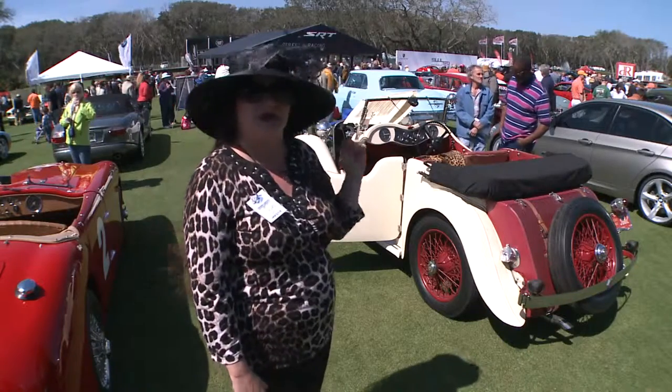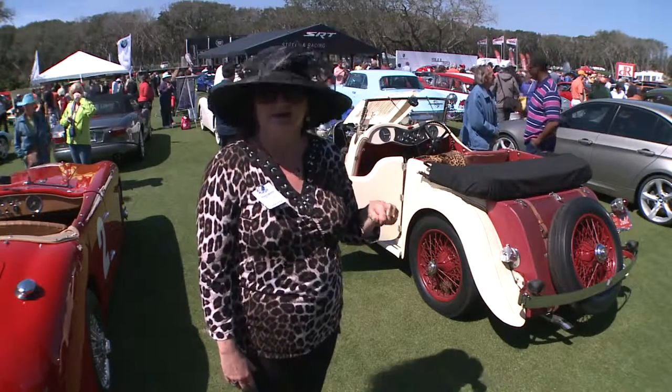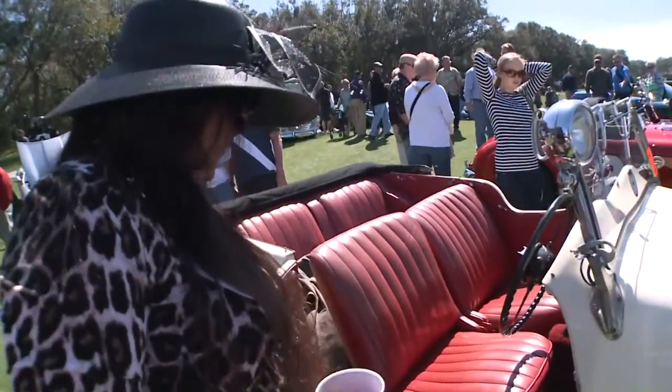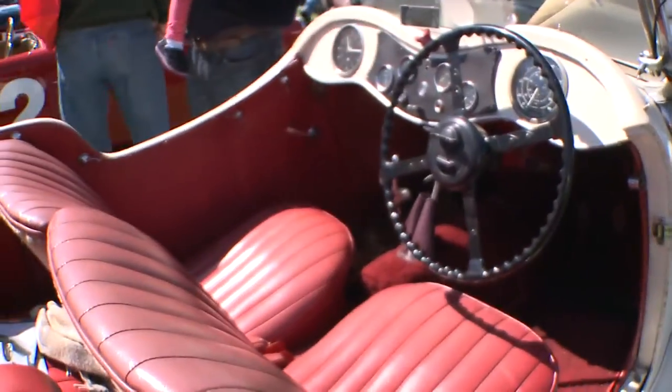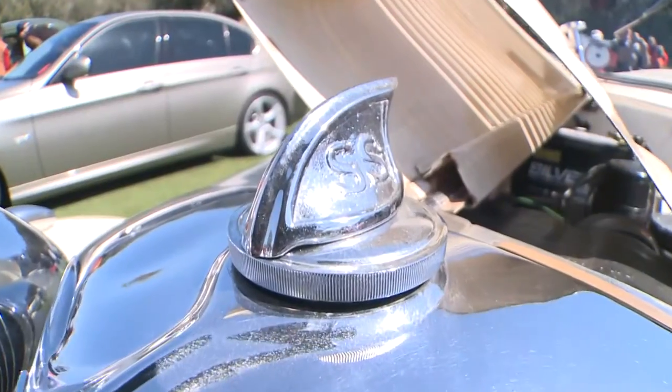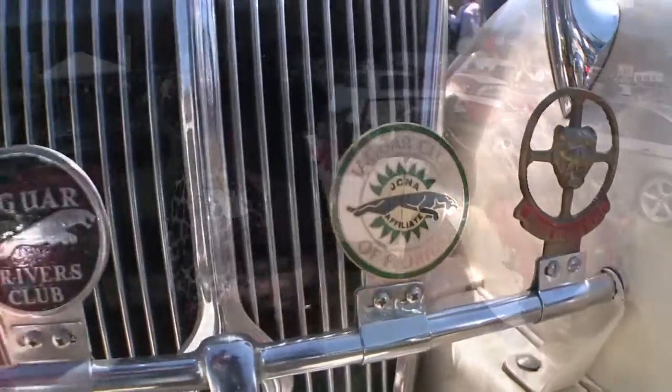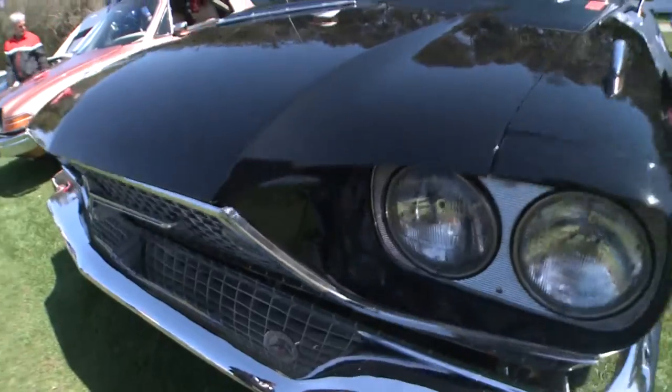It's got a 12 horsepower engine. It's got a 4-cylinder. It only goes about 45, and that would be with the wind at your back. Downhill, it could be 50. It's been to Monaco, it's been to England, it's been all over the country. It's been in Florida for 30 years.